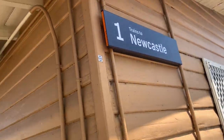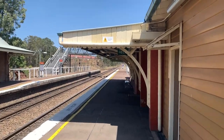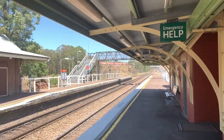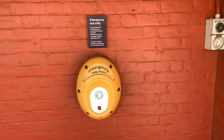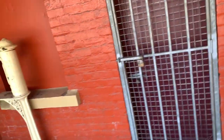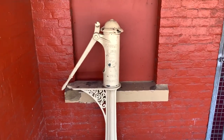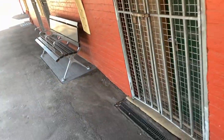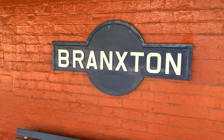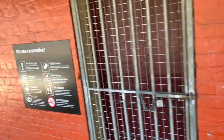As you can see, there are trains towards Newcastle. Low head height sign, which is the first one I've seen. Emergency health point. Might have been a waiting room. Bit of an old brick. I don't know what that is, but I'll take a photo of that. It's an old Branxton signage. These probably would have been toilets even.